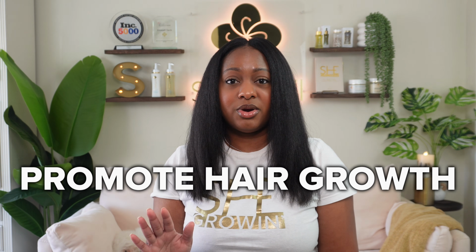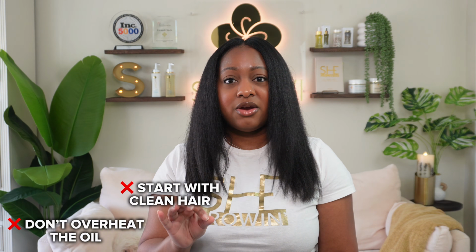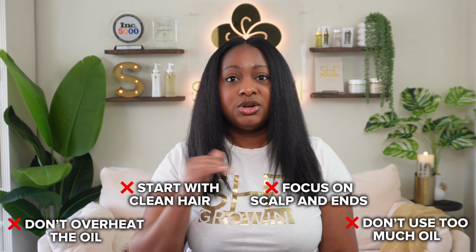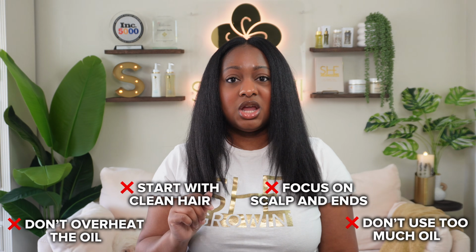These oils work together to moisturize, strengthen, and promote hair growth. Here's a few mistakes to avoid when doing a hot oil treatment. Don't overheat the oil. Warm is perfect. Always start with clean hair for the best results. Focus on both your scalp and your ends. Don't use too much oil. A little goes a long way.